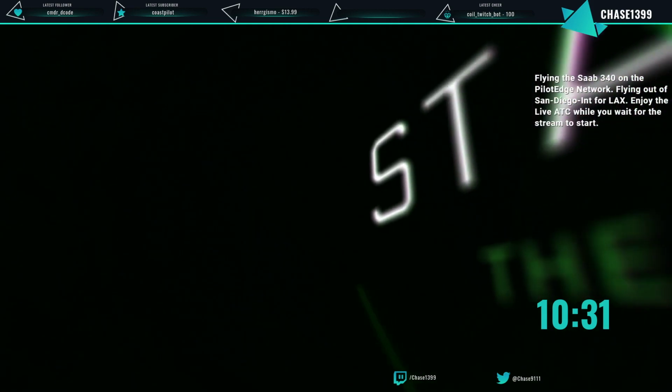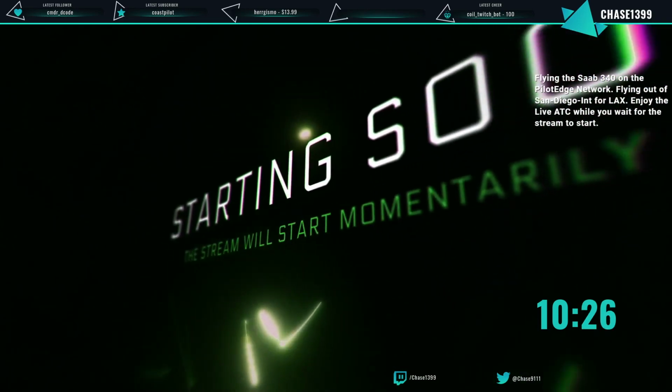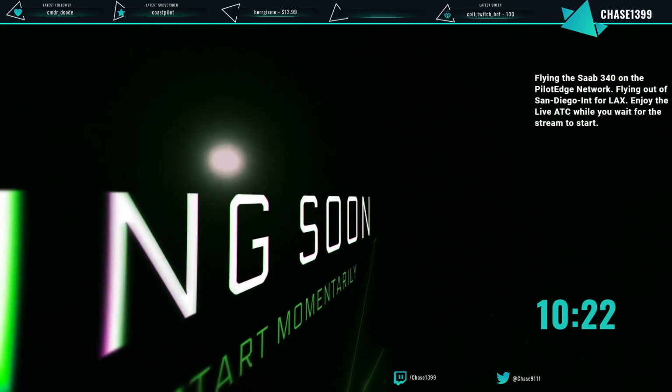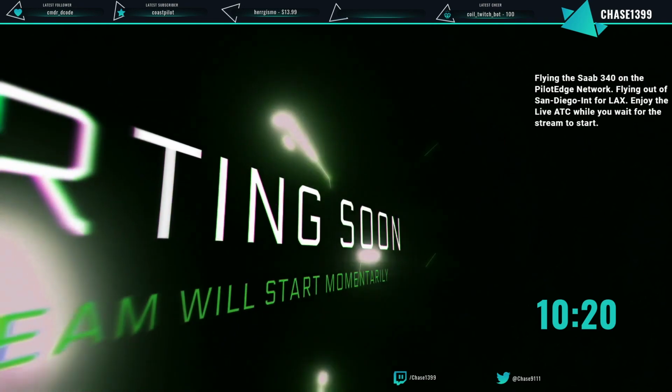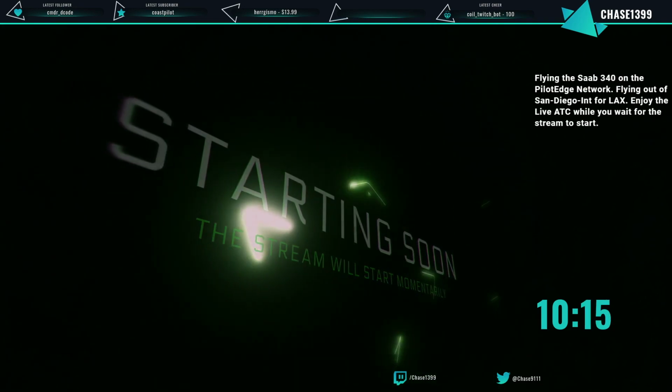Approach, Columbia 8 Yankee Bravo, heading 080. Columbia 8 Yankee Bravo, roger. Southwest 4356, traffic to the Citation at your left side, level at 9,000, actually 8,900, southeastbound, pass behind. Thank you.